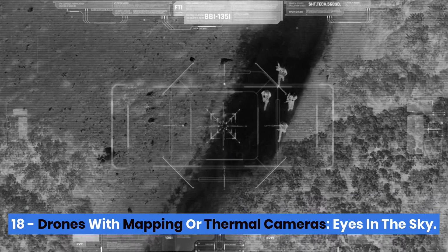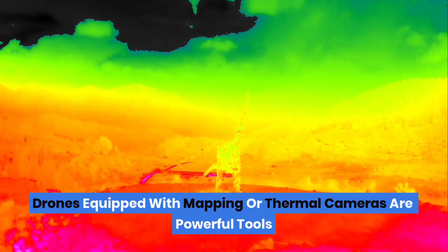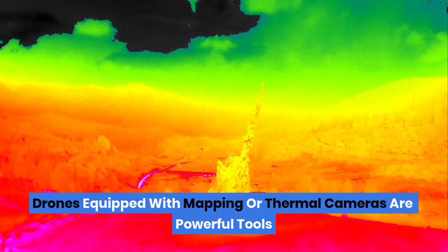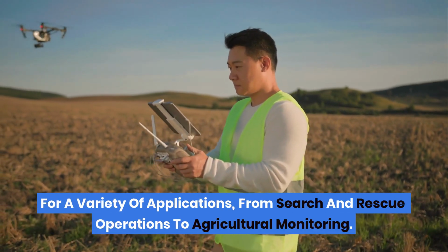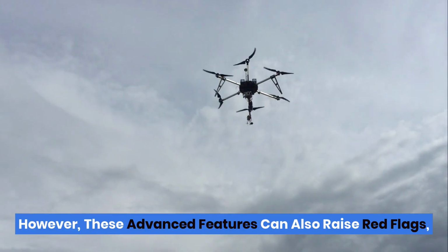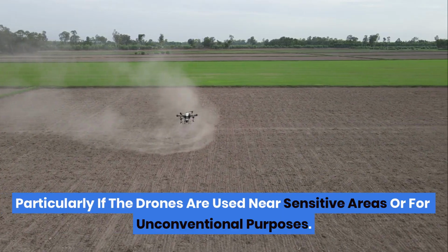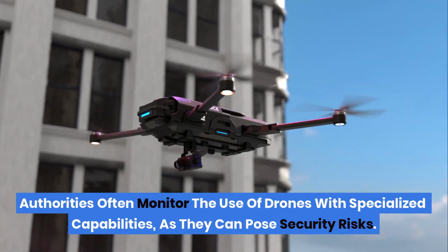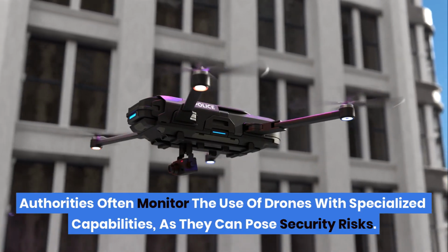18. Drones with mapping or thermal cameras. Eyes in the sky. Drones equipped with mapping or thermal cameras are powerful tools for a variety of applications, from search and rescue operations to agricultural monitoring. However, these advanced features can also raise red flags, particularly if the drones are used near sensitive areas or for unconventional purposes. Authorities often monitor the use of drones with specialized capabilities, as they can pose security risks.